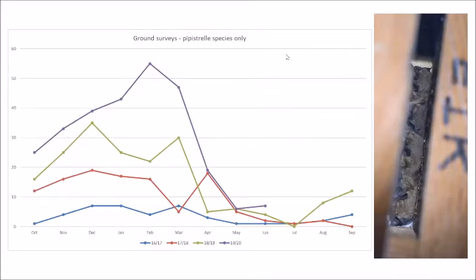And this is all the ground surveys that we've done since October, showing how the number of bats is increasing year on year, and also showing that November through to February, March are the peak times. It is a winter site, and bats leave the wood in the summer months, and probably go to the houses that are nearby, mainly being pipistrelles. They'll probably be roosting in houses.